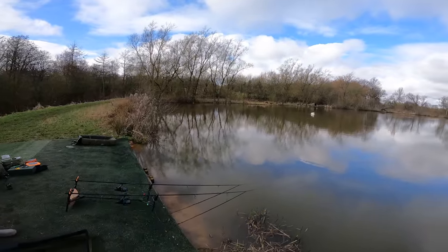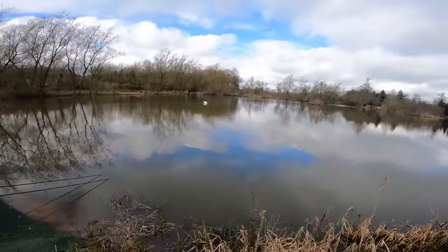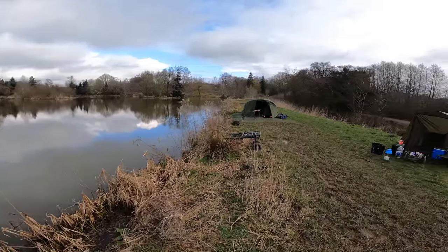I've just popped it in the margin now though. Have you? Yeah, I just lowered it in and then walked it back round. Nice day though. We were expecting quite a lot of rain and it's not done much. It put a bit down in the night, but not loads.